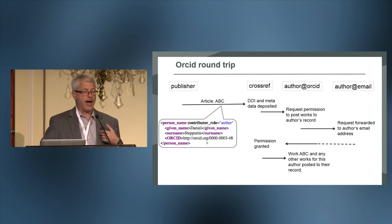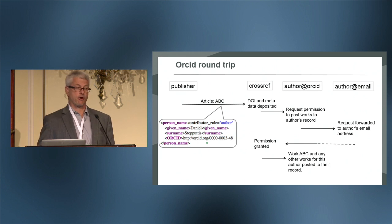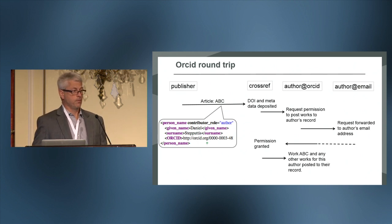We're waiting for the author to come back and give us permission. They can give us permission directly via the email that's in their email system, whatever it happens to be, or they can log on to ORCID and give us permission via a button in the message in their inbox. However that happens, permission gets granted to Crossref, and now Crossref will start pushing those works into the author's record automatically. In this case, article ABC is the article that triggered this event. But once we've gotten permission, we will push ABC, along with any other articles by any other publishers that have this ORCID iD. So we've been given the permission to push data directly into the author's profile.